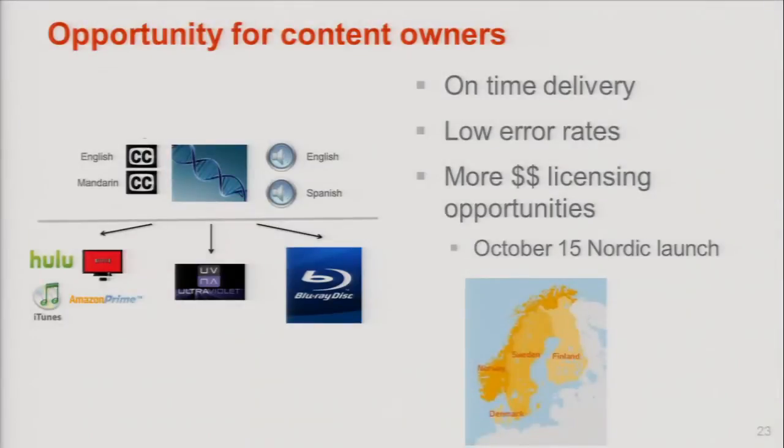The studios are able to create opportunities for themselves for more licensing sales if they could do this. So I'll tell you a story from our recent Nordic launch. We launched the 4 Nordic countries in October of this year. In August of this year, our buying team, the content buyers for Netflix, came to my team and said that they had not yet allocated all of the licensing dollars that were going to be devoted to licensing content for Netflix in the 4 Nordic countries.